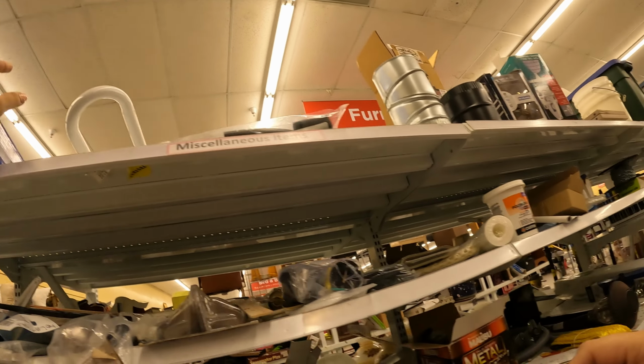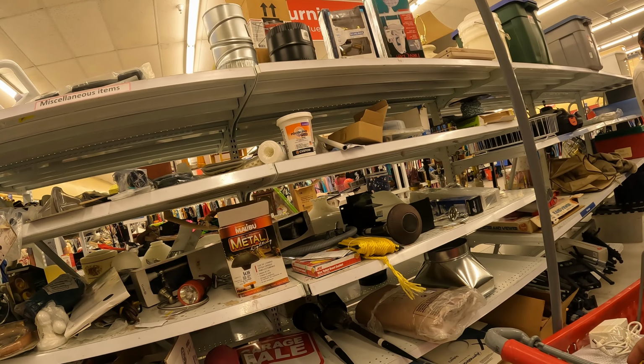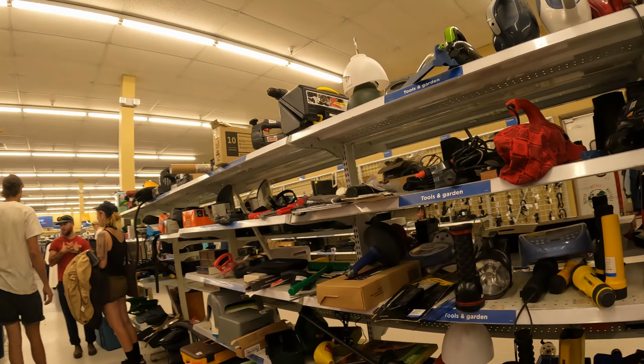Filter, but at 5 bucks, not worth grabbing. Filters range from like 10 to 15, so I grab them all the time when I'm only paying $1. But for 5 bucks, no thank you.